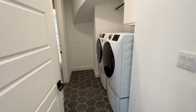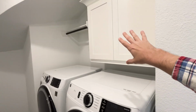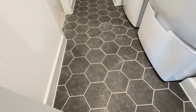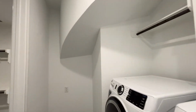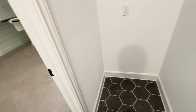To the left here is our utility room. So it does come with a washer dryer on pedestals. It has cabinet space above and some shelf space above. Really love the black hexagon, kind of a cracked tile look. Really nice design choice there. Then also just having that curve underneath the spiral staircase is really cool design also.